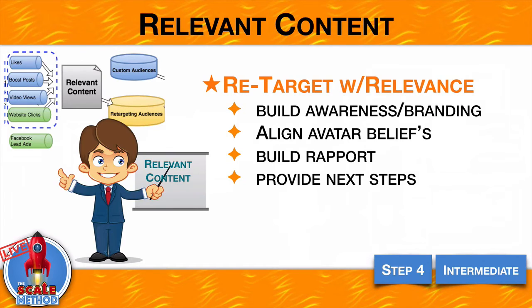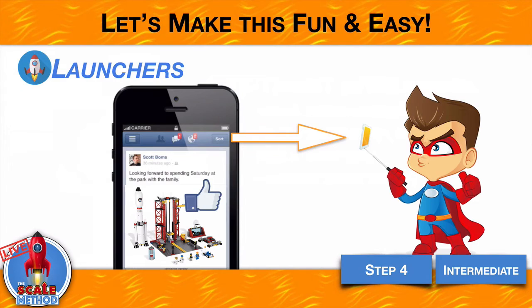We want to make sure that we're focused on retargeting with relevance. We want to build awareness and branding. We're going to align the avatar's beliefs. We want to build rapport, show people why we're the expert, and provide next steps. So for instance, launchers like Rex over here already liked the page. Well, now if we show him a picture of a model rocket, he may start getting really excited about the page, or at least excited about the content.